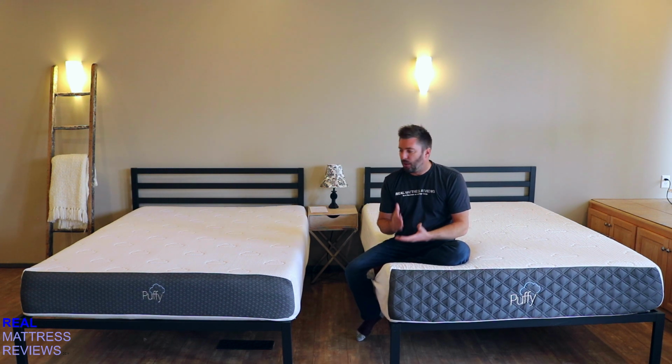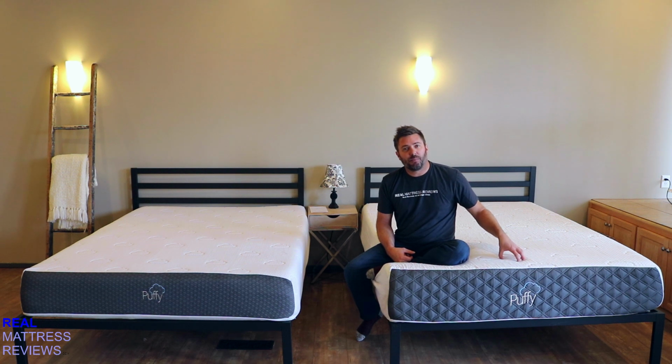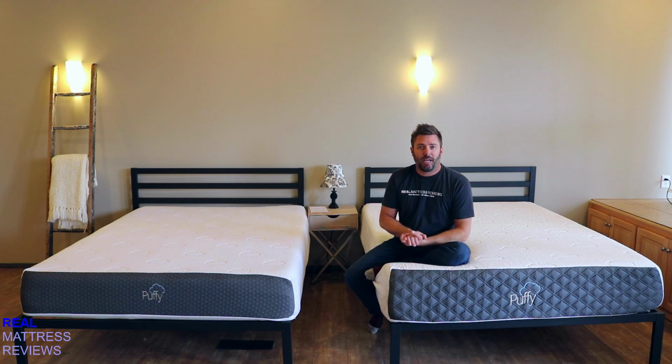But ultimately, they're both gonna be a great option, and they do feel pretty similar, but you can notice that this is a little firmer with better spinal and lumbar support. But overall, both quality made mattresses.